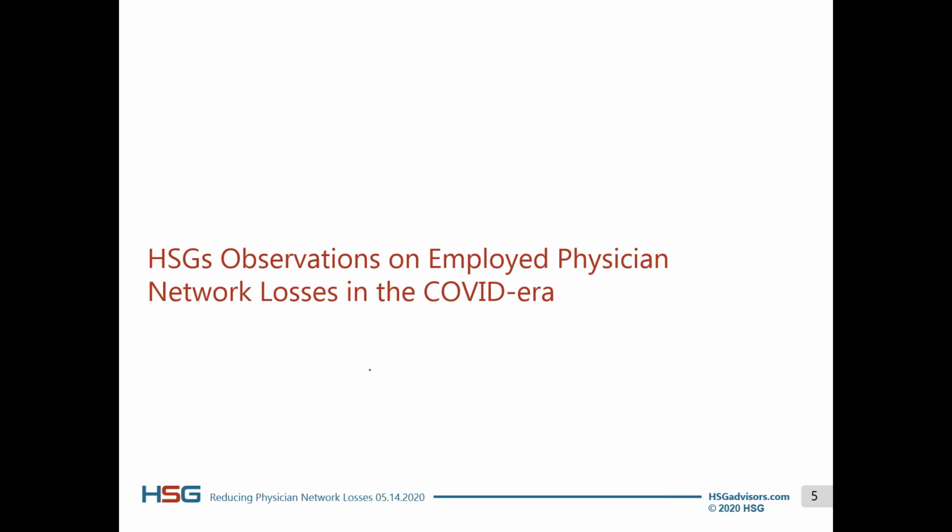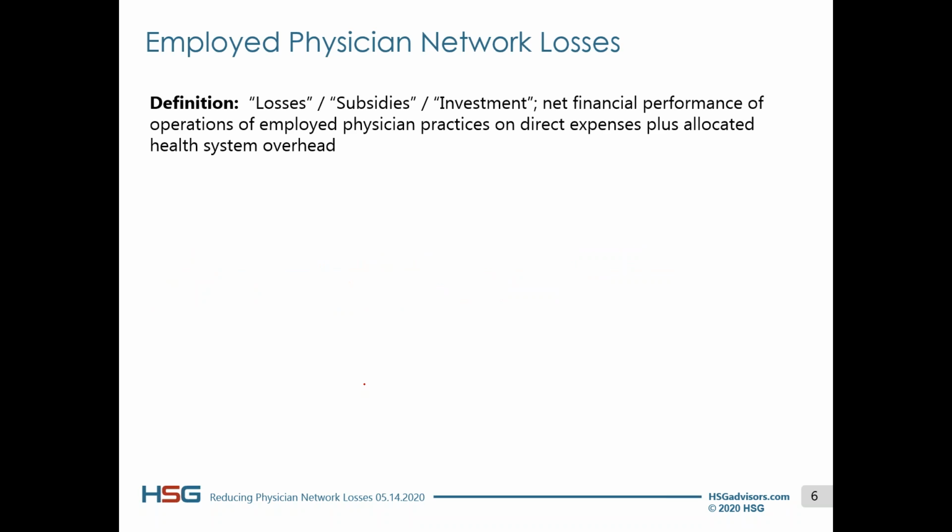So moving into our observations on physician network losses, again with some flavor of the COVID era, put into our philosophy. A quick definition, because this definition is not consistent as we work across the country. The definition of losses, or if you want to be more positive, subsidies, or if you want to be really positive, investment in your employed physician network, is not consistent across all organizations.